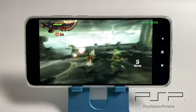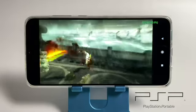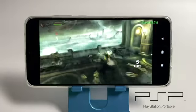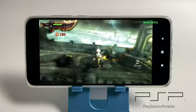I personally still see the stutter on the Snapdragon 855 Plus, which comes in the higher end gaming phones like the Asus ROG Phone 2. So overall I'm really impressed with the PSP performance on this chipset.